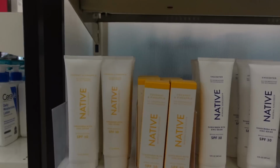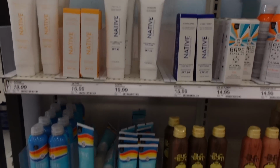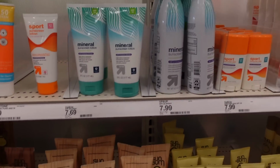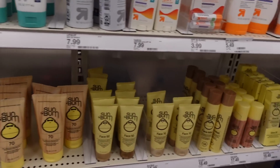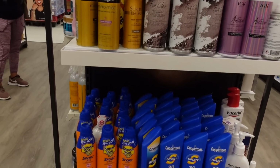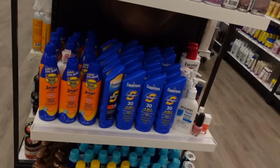I'm always on the lookout for more tinted sunscreens from the drugstore, from Target and stuff, because they're hard to come by. There's the CeraVe one, which a lot of people comment is a little on the orange side for them. It works for me, but I do get that feedback from people. Here we are with an end cap. And again, I'm not seeing any tinted options here at the Target.